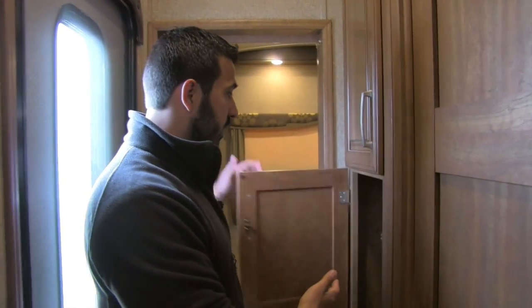All right, so as we make our way back in the 3711, this is going to be the second entrance right here. Cool thing about this, you can walk in, head directly into the bathroom. So if you or your guests need to use the bathroom, you don't have to bring dirt through the entire fifth wheel. Also right here, we'll open this up. You'll see you do have a hanging place for jackets, which is really cool. So that way you can come in, go ahead and put your coats right there.